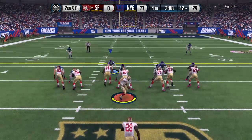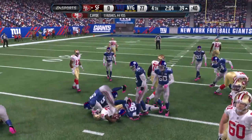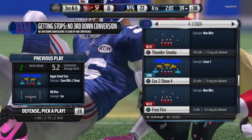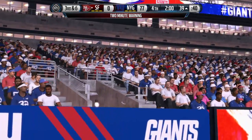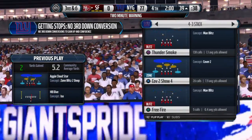Hyde in the backfield. Single back set. They hand it off to him again. Brought down by Vernon. Well, Jim, that's a tough play call right there. Running the football when you're down multiple scores here late in the game. You only pick up a couple yards. I don't think you can afford to make those kind of decisions.